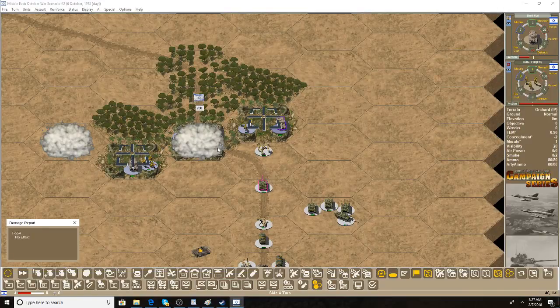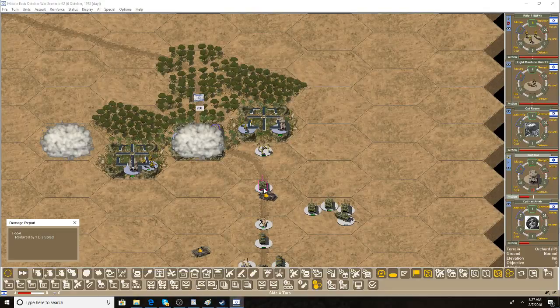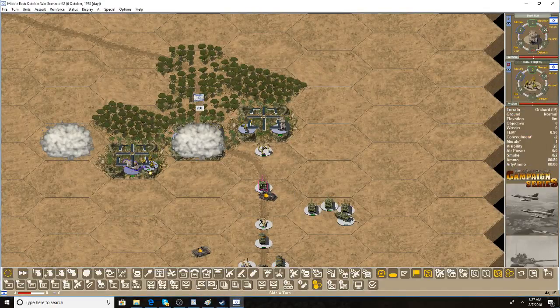No effect there. I was hoping for something a little better than that. I'm going to take the Chakal once again. No effect on that enemy T-55 tank. And there we go. We actually managed to reduce by 1. And I think we could probably finish this unit off. We're getting a really nice side shot there. We disrupted and reduced by 1. And eliminated that group. Really good job there.